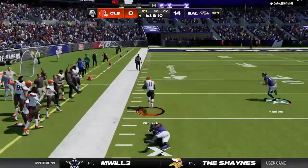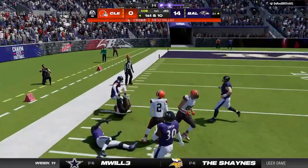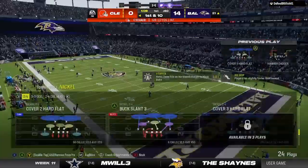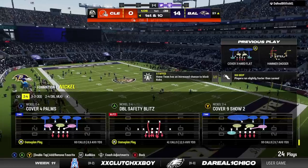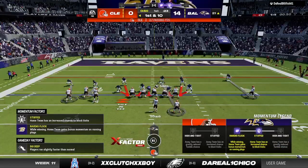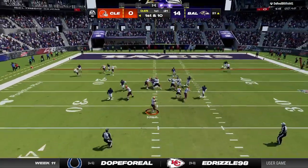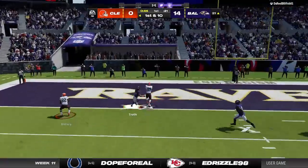There he goes, left side. Now he's loose down the left sideline. And he's finally down at the 21-yard line. A big play that time for Cleveland. 46 yards. On first down, he'll drop to throw.